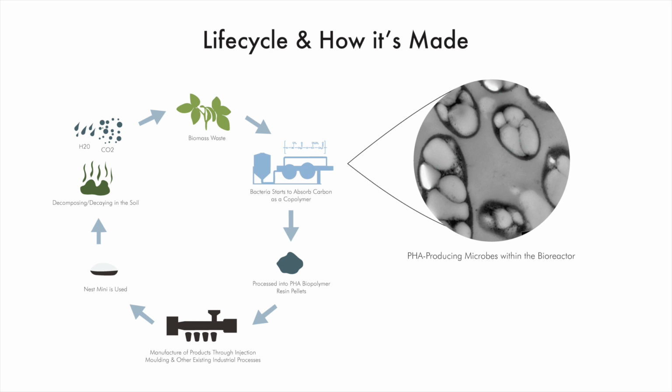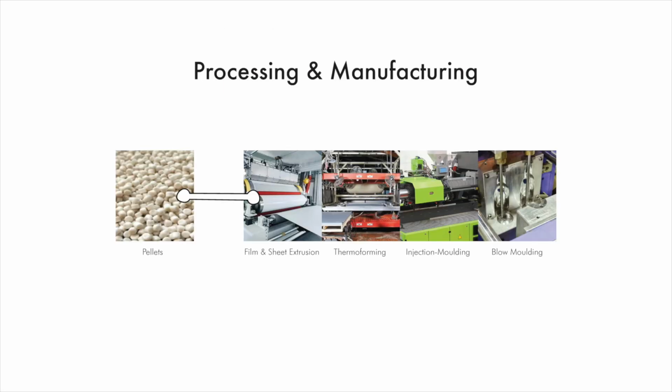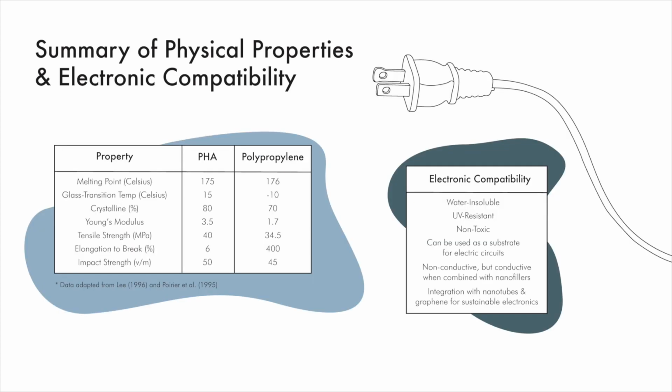PHA is made through a less energy-intensive process of fermentation that turns waste into a biodegradable thermopolymer that can be manufactured using the existing plastic infrastructure into these Google hardware products. PHA pellets can be molded with heat and pressure. We were able to form our PHA with the CNC machine and aluminum mold. These mechanical properties represent the average properties of PHA. In most cases, PHA is comparable with polypropylene.